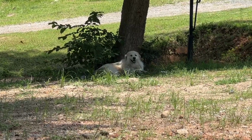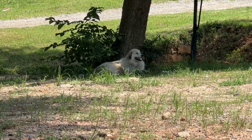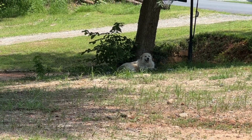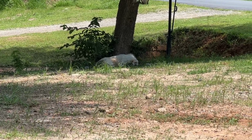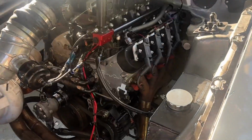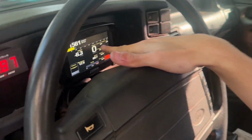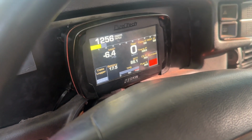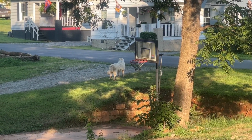Y'all check this dog out. This dog right here has been all over the internet and LinkedIn. He's really famous right now. Every day somebody's spotting him somewhere. Here lately he's been showing up at my house more and more. He's starting to trust me. Come here, boy.